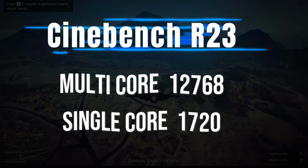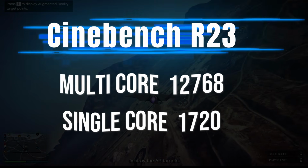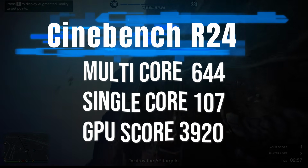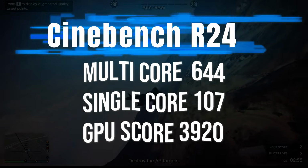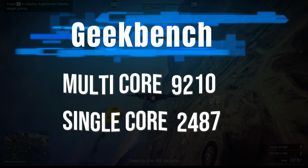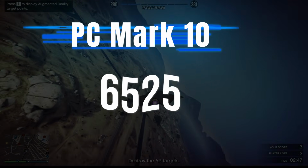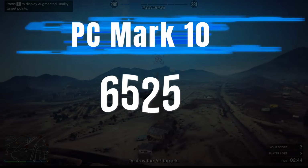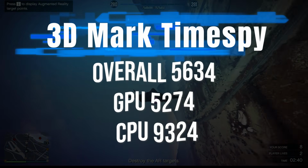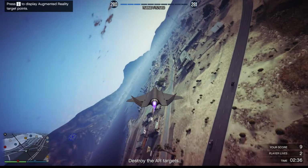Cinebench R23 gave 12,768 multi-core and 1720 single-core performance. Cinebench R24 gave 644 multi-core, 107 single-core and 3920 GPU score. Geekbench gave 9210 multi-core and 2487 single-core scores. PCMark 10 gave a good 6525 score, and 3DMark Time Spy scored 5634 overall, 5274 GPU, and 9324 CPU scores.